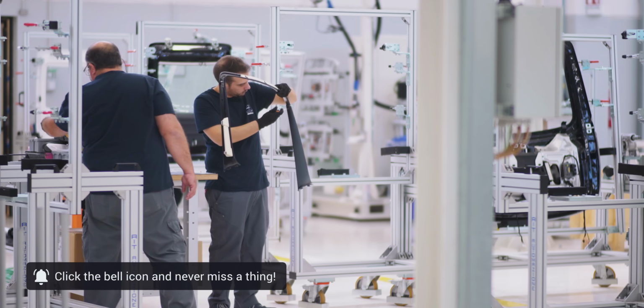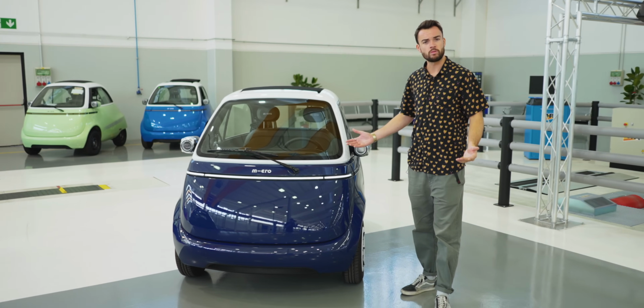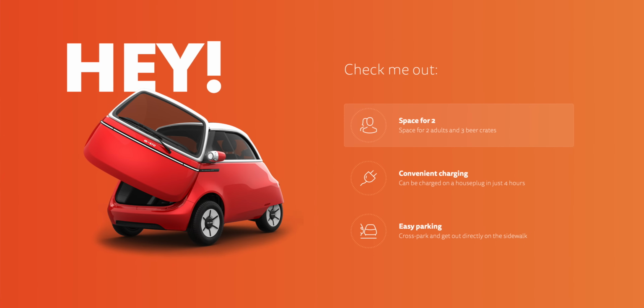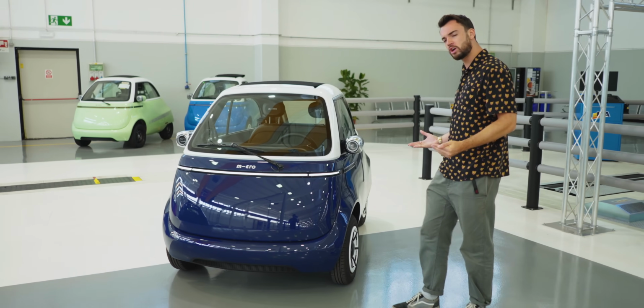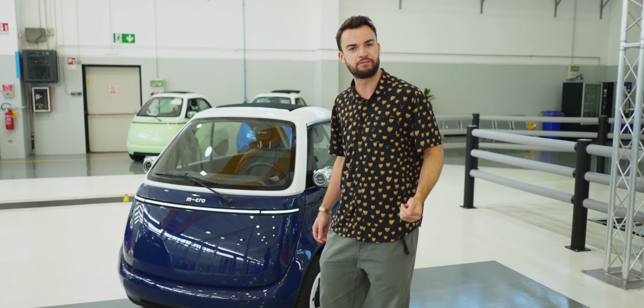So, the Microlino, what is it? Well, it's a microcar designed to zip around city streets comfortably carrying, and this is a quote from the website, 2 adults and 3 crates of beer. It is the most adorable thing on 4 wheels. A car so adorable, it makes a Honda e look a bit mean and tough.